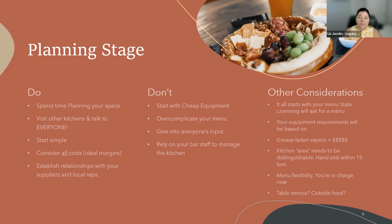Ideally, if you want to strive for 15 to 20% of food sales in your taproom sales, that would be an excellent place to start. It'll give your new kitchen and your bar staff time to adjust, and then you can always scale up and really amplify after that. So 15 to 20% of your total sales being food would be a really great initial goal to reach.